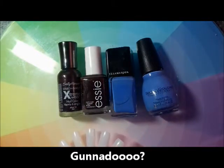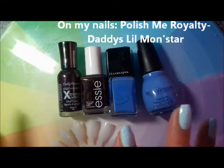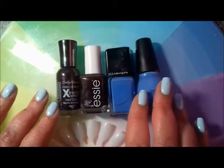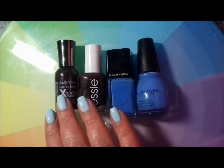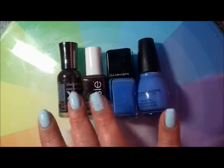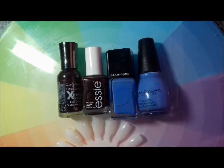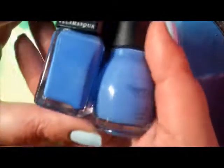So I'm going to do a couple of comparisons today, and this is going to be a cheaper brand versus a more expensive high-end brand. So cheap version versus more expensive version. We're going to have a look at this beautiful cornflower shade and this deep blood red jellyish kind of shade. Let's see if we can find any dupes or if they're just very close comparisons. So the first two that I want to have a look at are these two here.